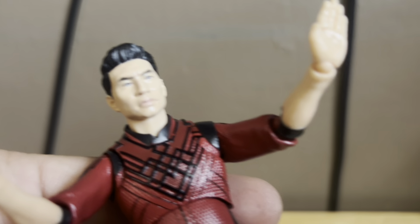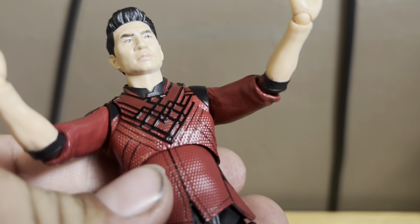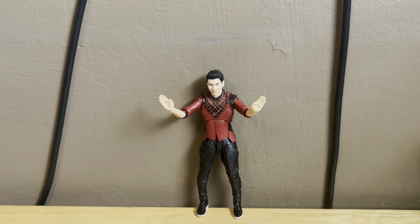This thing just looks fantastic. This texture on the suit just looks fantastic. Definitely looks like a great figure. I think this guy was around $45, which was not bad. The only other thing that would have made it better is if he came with the Ten Rings, but other than that, this thing looks incredible. Looks like a fantastic figure.